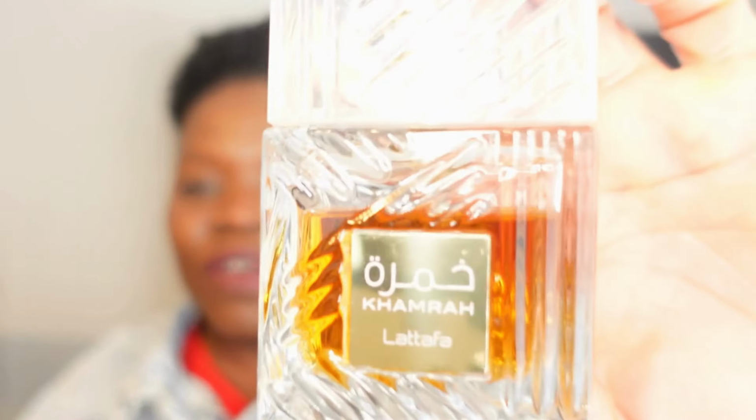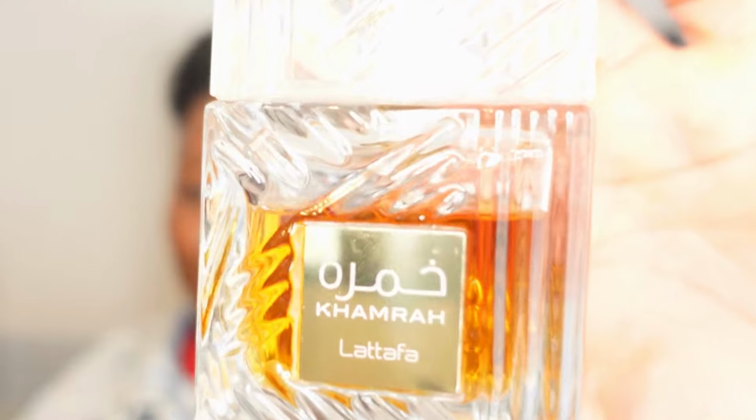Okay, so the first fragrance that we're going to talk about is LFA Camera. Now, I got this fragrance from Amazon. It's a beautiful, beautiful fragrance. Oh my God, it's sweet. It's creamy. You can smell cinnamon right from the start. It contains nutmeg, it contains honey. This is a really sweet fragrance, especially for winter.